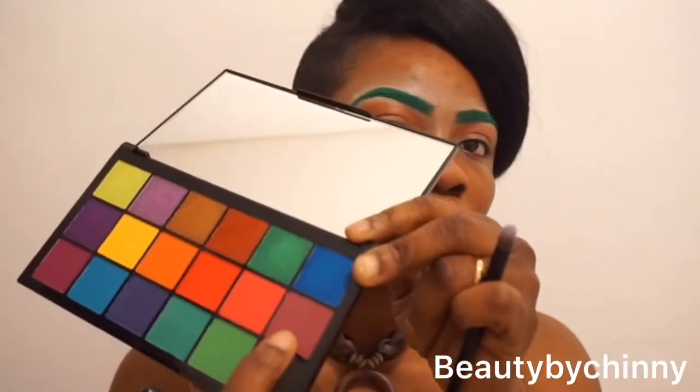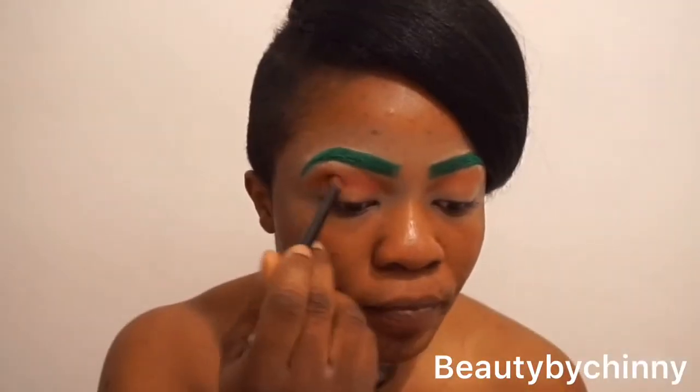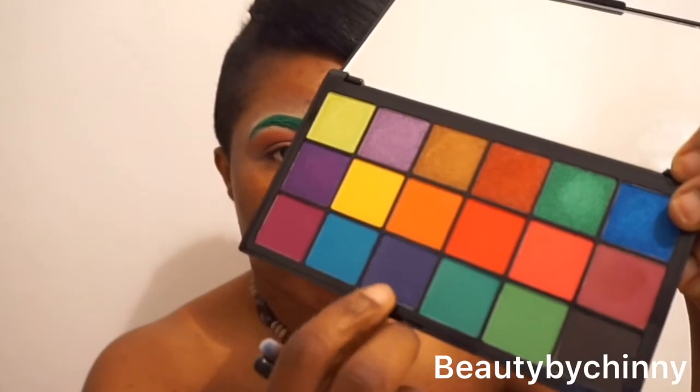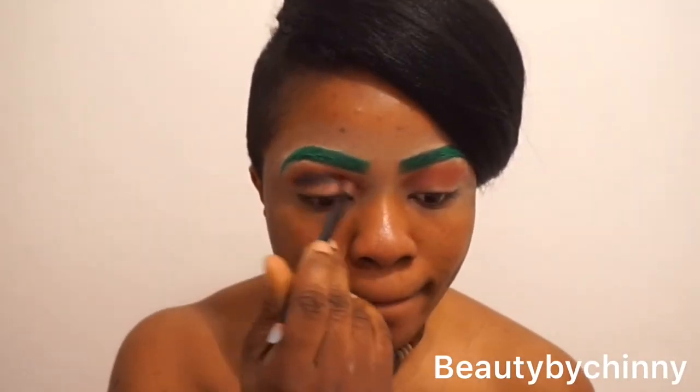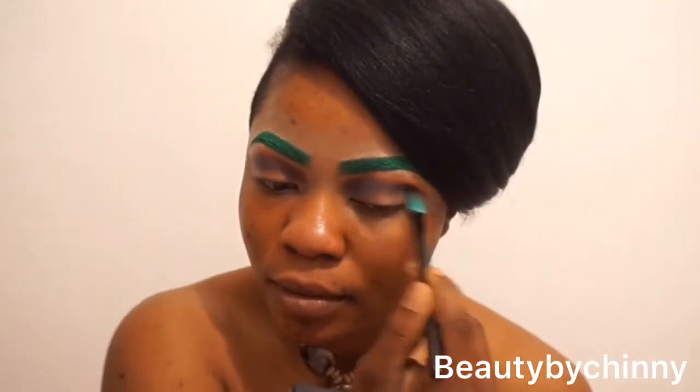Again, I'm gonna apply this color here. I'll go back again and apply a little bit of this color here. Like this video. By the time we are done with all these colors, they will know that we are ready to go to the Carnival. I'll go now and cut my crease, then I'll be right back. So I'm back.